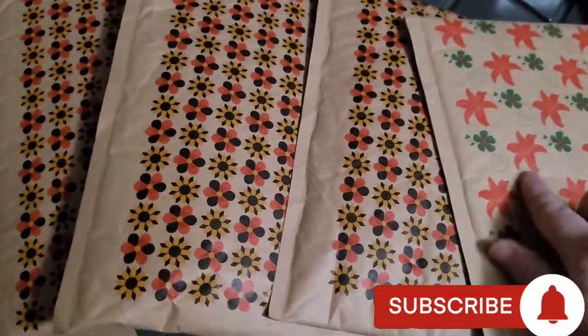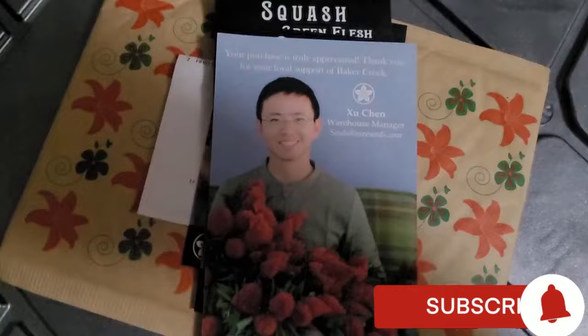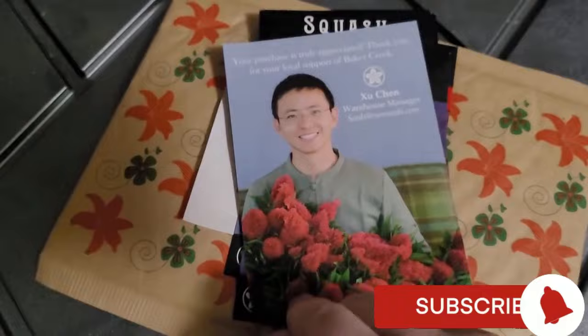Let's start with this one right here. It looks like poinsettias, but I did make this order in February. Thank you for packaging my seed order. I appreciate it, Baker Creek. You guys do a phenomenal job.